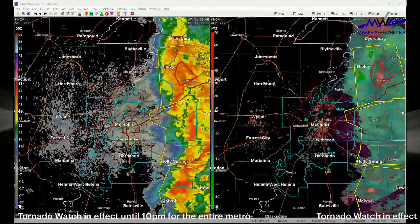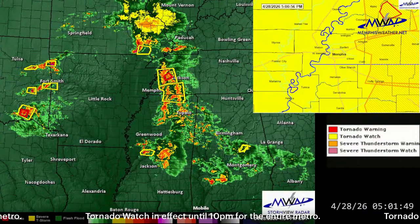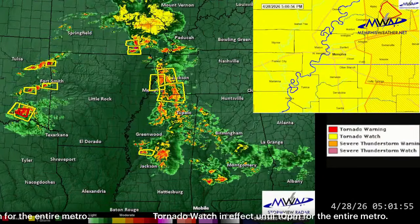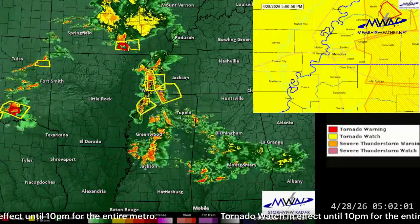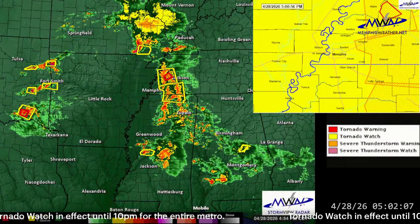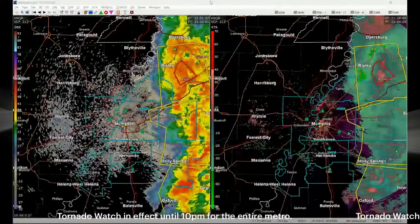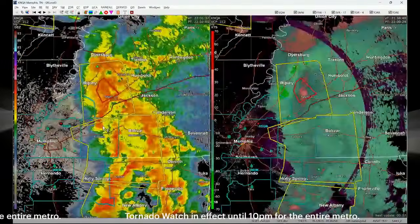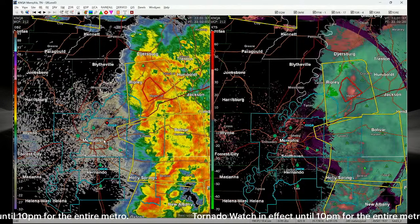Again, all those storms that are moving out of Oklahoma and into Arkansas could pose an additional threat later this evening. The Weather Service has not said anything about canceling the watch early, so they are going to keep the tornado watch in effect until 10 p.m. It looks like the Weather Service is now saying that they are not planning to reissue the tornado warning, and they're going to let that expire. So that is good news up in Haywood County, that they are going to let that expire as it continues to move out of the area.